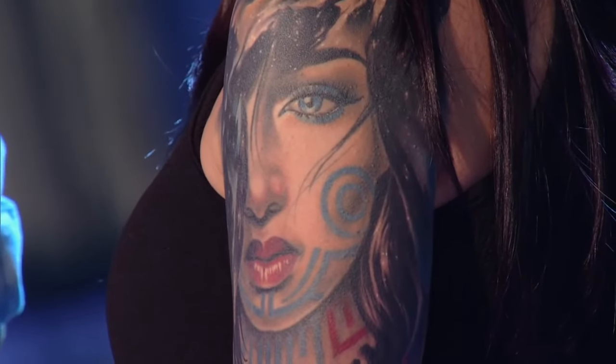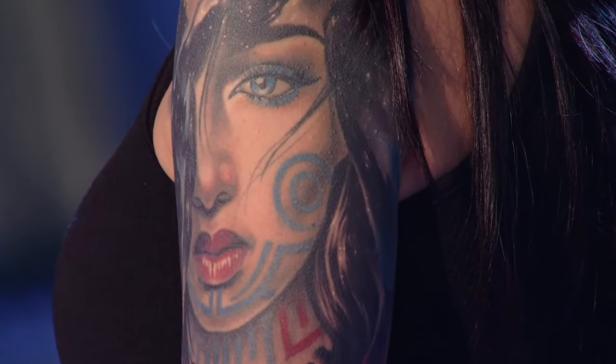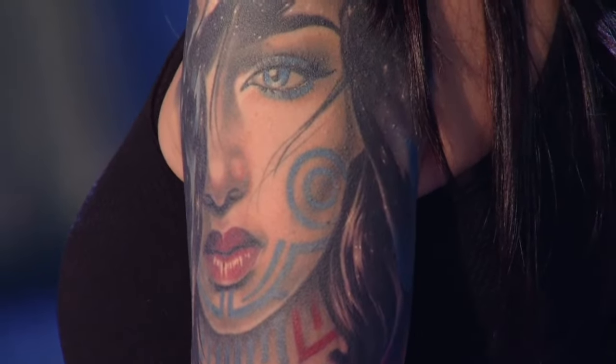Wow. Anthony, I love the tattooing and I love the story that it tells. That woman's face is beautiful, and the markings, the space that you have behind her head and the markings on her face really work, and they're really beautiful. The hot and cold juxtaposition of the colors are great. It's actually my favorite sleeve. Wow.